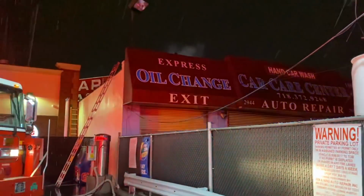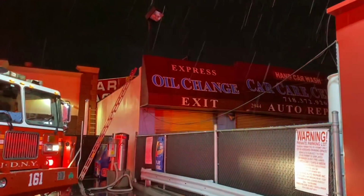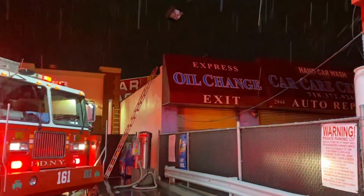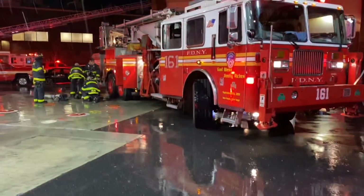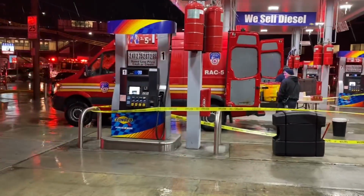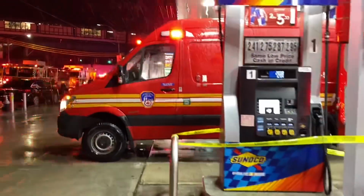They're opening up on the roof. They got fire in the cockloft. They're hitting it now. Small pockets of fire. Where are the rack at? 166. It looks like that line is getting the little pockets. There's the rack at.